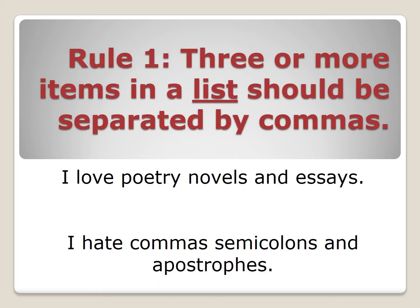So rule number 1 is that 3 or more items in a list should be separated by commas. You can see here down below that I love poetry, novels, and essays. You want to make sure that you have those commas in place so that you're not just saying I love poetry novels or something like that. That sounds silly. You could also say I hate commas, semicolons, and apostrophes. So again, you want to separate those so that they seem like 3 individual things instead of one just giant list.